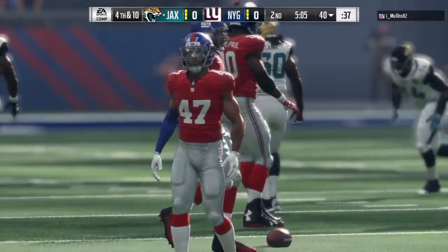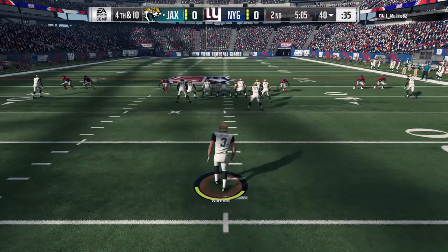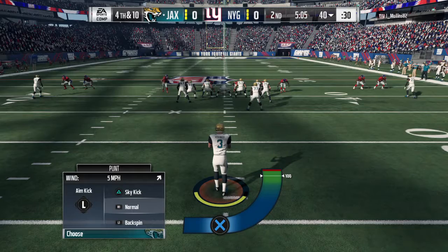Incomplete. This team is not going to make it easy for you. They're a physical group, and we just saw it there on that play. It came in, made the contact, just as he's trying to haul it in.